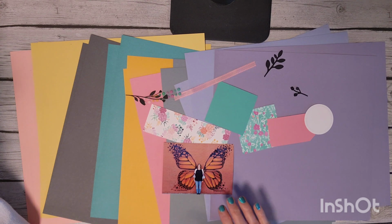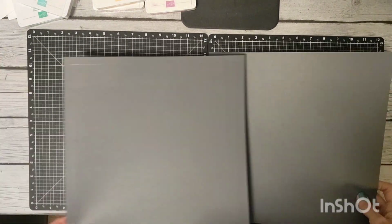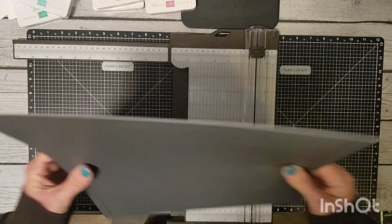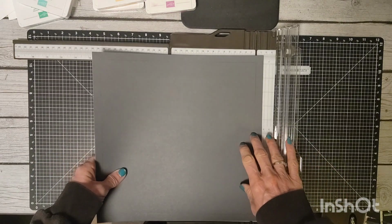So I'm going to kind of narrow things down and bring everything back to the drawing board. I chose a layout design using Close to My Heart's Make It From Your Heart Layout Idea Book, Volume 5, Pattern 13. I chose charcoal as my background color as I thought that it would make everything pop more than the white background that was recommended.